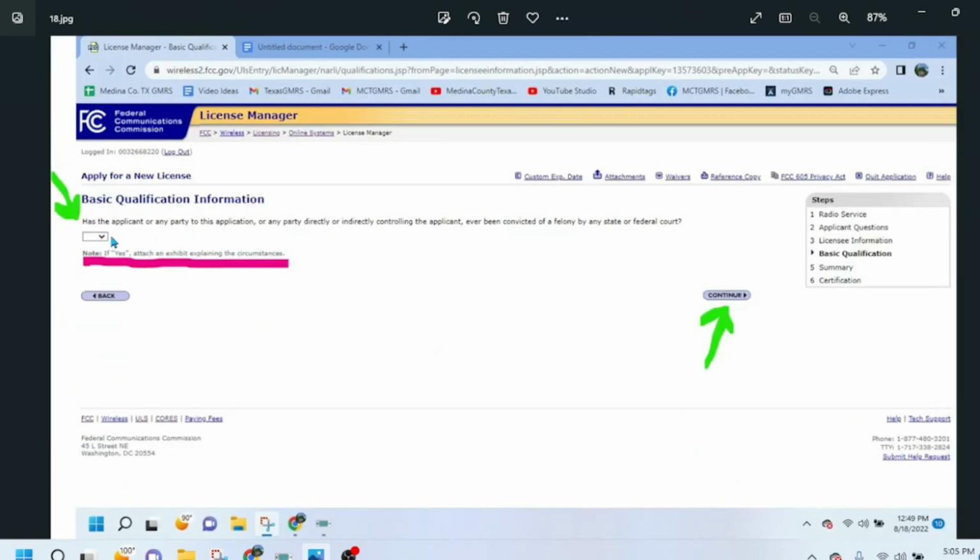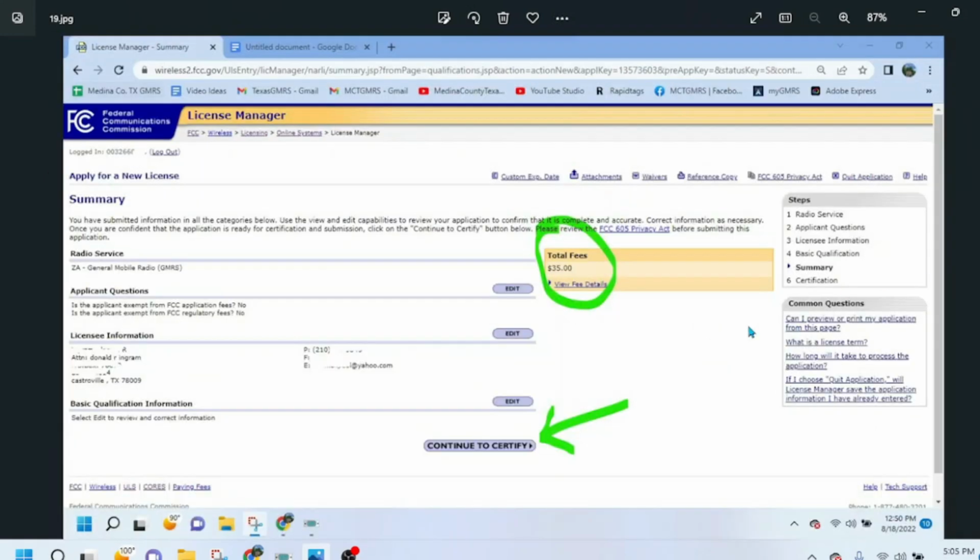Basic qualification information. Has the applicant or any party to this application or any party directly or indirectly controlling the applicant ever been convicted of a felony by any state or federal court? The answers in the drop-down are either yes or no. If you answer yes, you need to attach an exhibit explaining the circumstances. All right. You're going to click continue, and we're almost done.